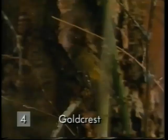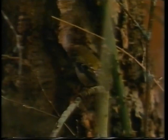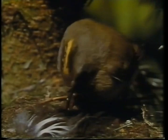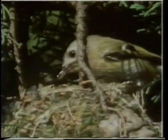The goldcrest is our smallest bird, measuring just 3.5 inches in length. You may catch sight of it in the branches of conifers, which it prefers. A favourite place for the suspended nest is in a yew tree. Goldcrests have distinctive orange-yellow crowns, their gold crest, and white bars on the wings. Juvenile goldcrests, however, do not have golden crowns.